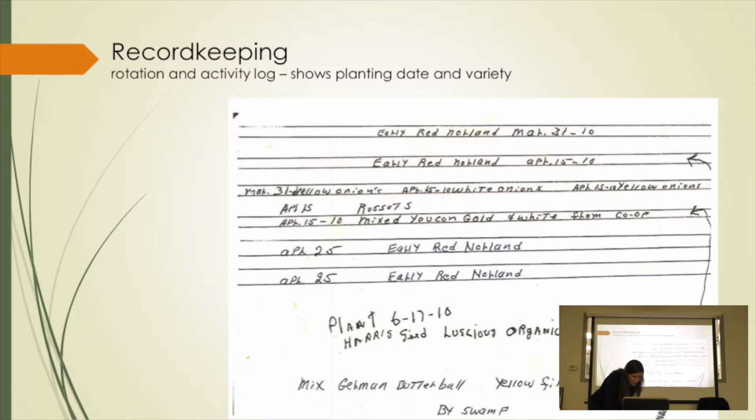Let's see, yep. This is just an example of ways to do it. You can put down when you planted on your bed map. That's a nice way to do it. You could write your inputs on there if you had room, and a date. People do this in all different kinds of ways. We can't tell you how to keep your records. We simply have to tell you must keep them.